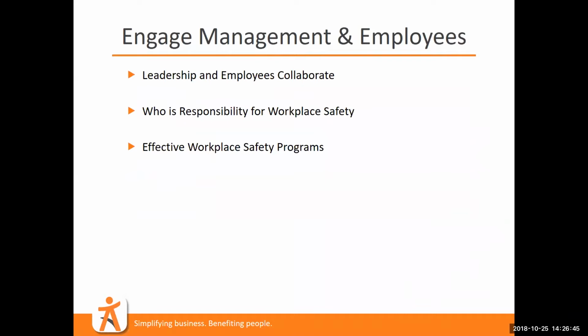Businesses are most successful in improving workplace safety when leadership and the employees can communicate and collaborate. It's best to have a safety committee if you're large enough to have that. But the important thing is to realize management and employees need to talk and keep in communication about the safety within that facility. The responsibility for workplace safety, of course, should be everyone's, and they're all involved in it. Specifically, employees and managers should be tasked with implementing, maintaining, and improving the workplace safety program components. So when management and employees engage with each other, this creates a healthy safety atmosphere within the workplace.